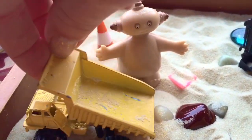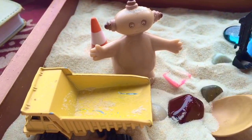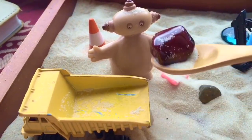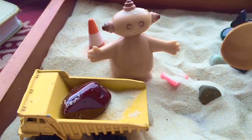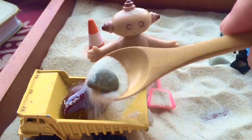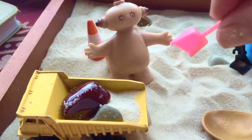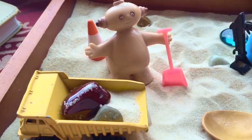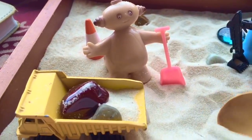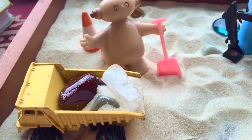Let's dump out the dump truck and we'll refill it with our little spoon. We'll use it as a shovel and put the nice burgundy rock inside. Hey, look, Makka Pakka. There's a little pink shovel just for you. It's the perfect size. Makka Pakka, you can help us if you'd like, and fill the dump truck with sand and stones.